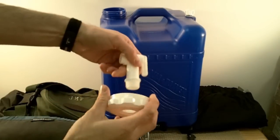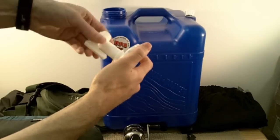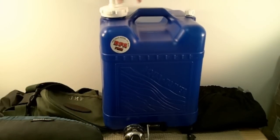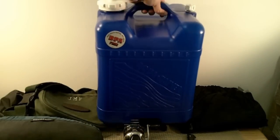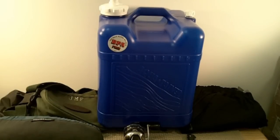On the inside, you just basically unscrew this, screw it back on the exterior of the cap, and once it's on, basically you have a portable faucet there to use. Simple design. They're great. They work great for car camping trips, and any water storage that you might need around the home.